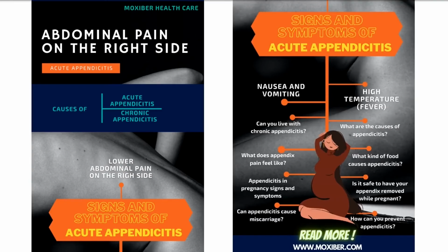Other conditions that can cause abdominal pain on the right side include stomach pain, gallstones, pancreatitis, medication side effects, diverticulitis, gluten intolerance, gastroesophageal reflux disease, constipation, thyroid problems.